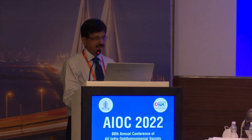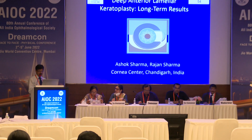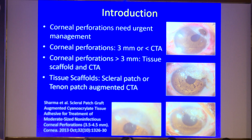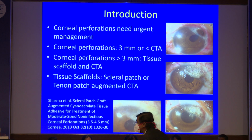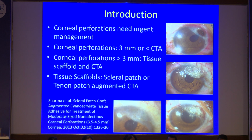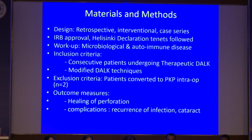Respected members on the dais and friends, I would speak on deep anterior lamellar keratoplasty long-term results. Authors have no financial interest. Corneal perforations need urgent management. Corneal perforations less than 3 millimeters are managed with cyanoacrylate tissue adhesive. More than 3 millimeter perforations require a tissue scaffold to apply cyanoacrylate tissue adhesive. Two scaffolds have been used, scleral patch or Tenon patch. More than 3 millimeter perforations are mostly treated with therapeutic penetrating keratoplasty. Therapeutic DALK has an advantage over penetrating keratoplasty, but there are not many studies in this area.